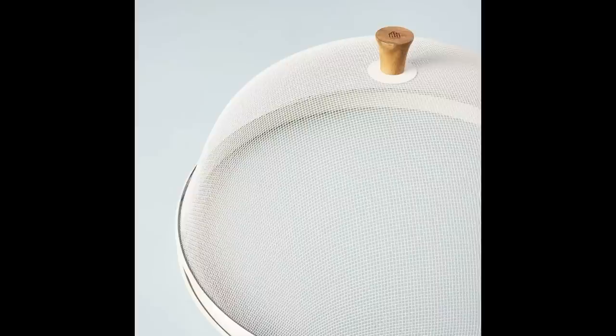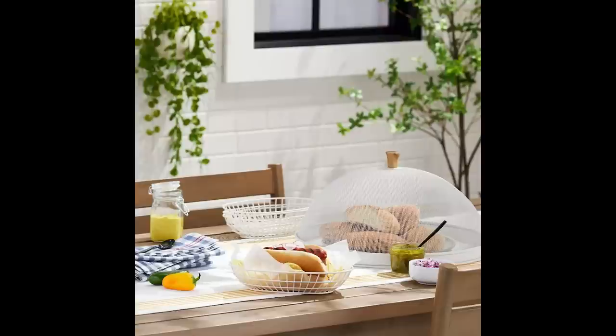Let's chat about a couple outdoor items. One of the things that I've been looking for is the little food cloche. I've ordered a few and sent them back. They really were not cute. These, however, are definitely gonna be coming home. These are the metal screen food domes, and they've got a little wood knob on the top. Those are so cute. I love them.